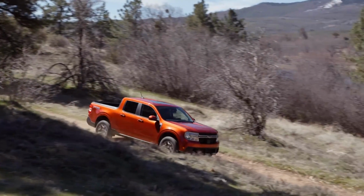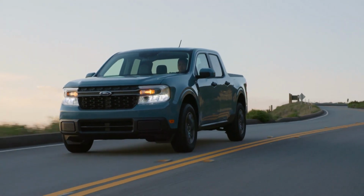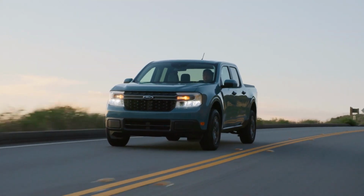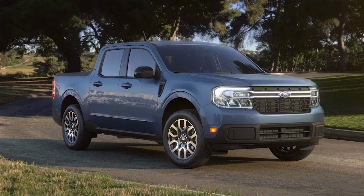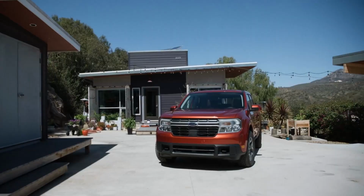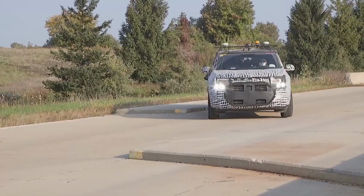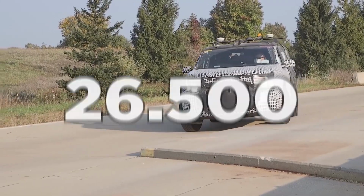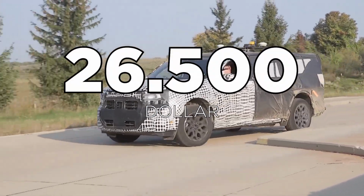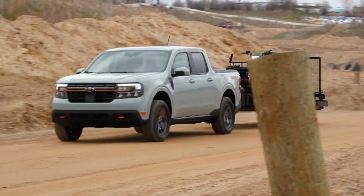First of all, there are the pricing changes. Compared to the previous model year, the hybrid powertrain isn't part of the standard offer. Instead, it's got more expensive and now costs $1,500 extra compared to, now, the standard 2.0-liter Turbo 4. In numbers, that would be around $26,500 for the electrified version and $25,000 for the Turbo 4 powered model.